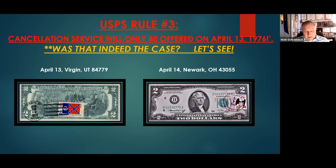So let's go back to U.S. Postal Service rule number 3, which said cancellation service would be offered, if you recall, only when? On April 13th, 1976. Well, as you can see, there were some earlier ones, and of course, the note on the left, postmarked at Virgin, Utah, on the 13th, and the one on the right is from Newark, Ohio, postmarked on the 14th.